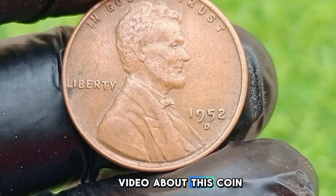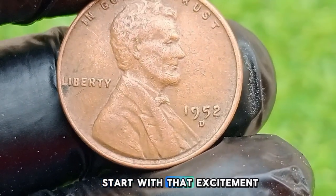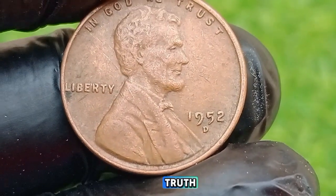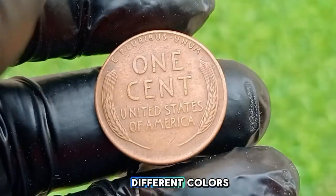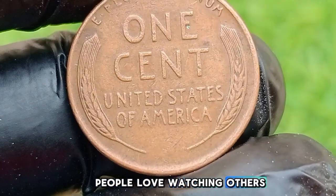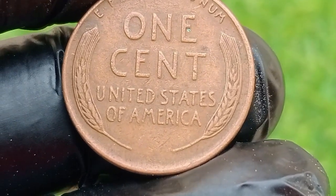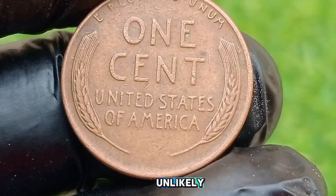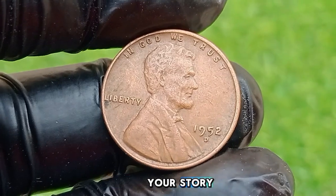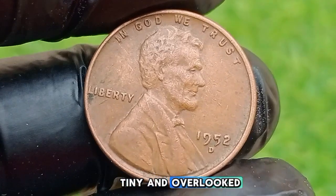If you're making a video about this coin, you can keep viewers hooked by showing how an ordinary penny could be something special. Start with that excitement: this 1-cent coin might be worth $79,000. And then reveal the truth step by step. Show examples of the different colors, the mint marks, and the small details collectors look for. People love watching others search for treasure, and coins like the 1952 D wheat penny make that hunt feel real. Let your viewers know that while finding a super rare one is unlikely, it's still possible, and the thrill of the search is what keeps collectors going. At the end of your story, remind everyone that even if they don't find a jackpot coin, they've still learned how to spot value in something tiny and overlooked.